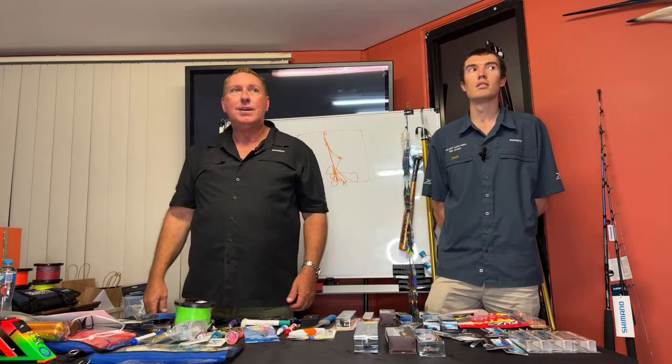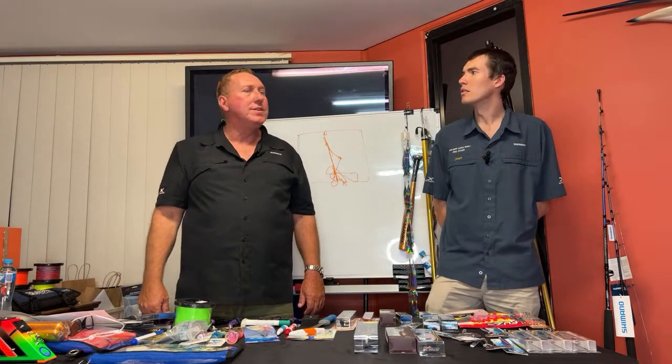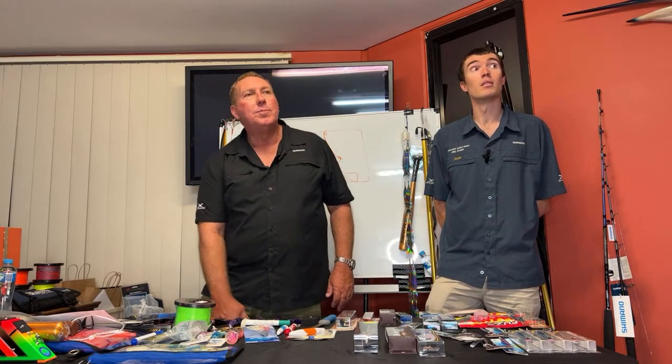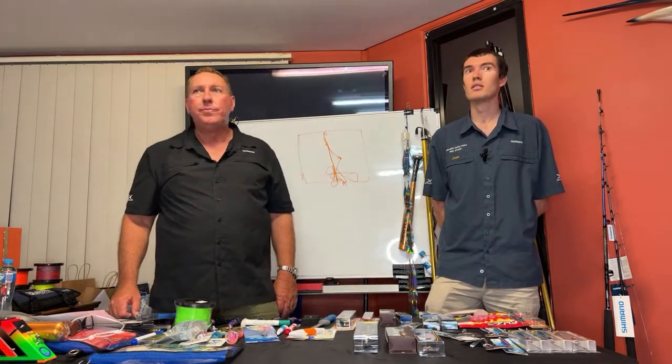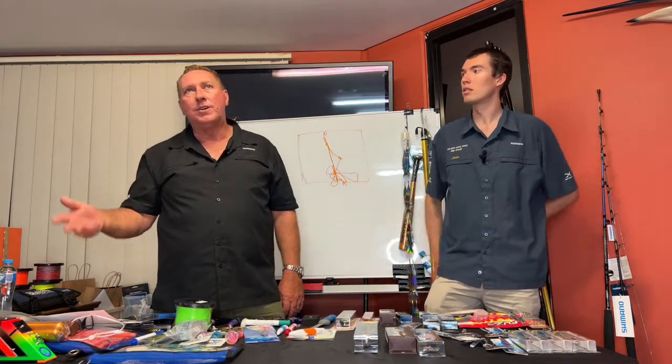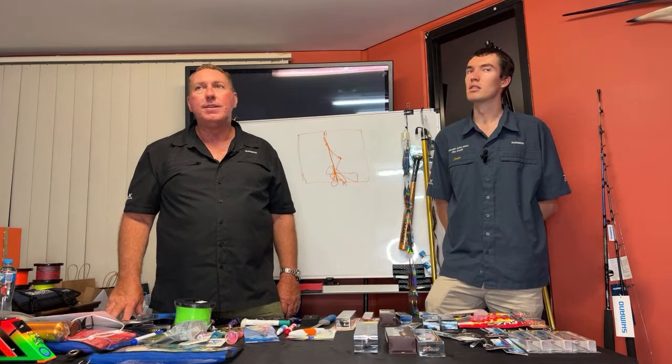How deep is it out there, Stuart? 20 metres, 18 to 22 metres, and you hit the bottom. Yeah, 30 metres at Gravel Patch. Is that a drift? Drifting as well. I use a drift anchor, but a lot of guys anchor. I do it with my burley trail, anchored.